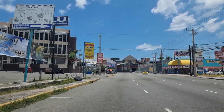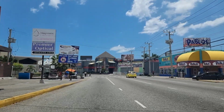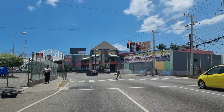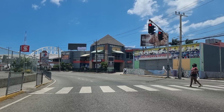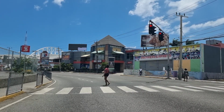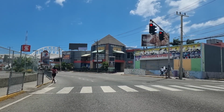And then we have Central Plaza on the left. Sorry, on the right, and Premier Plaza on the left. Then we have the Pavilion, that is not a plaza setting but more an indoor mall. It's a Pavilion mall. And then we're almost at the transport center, almost in the middle of Halfway Tree.